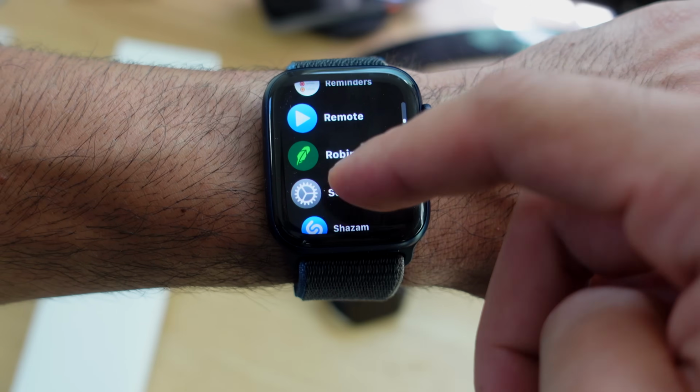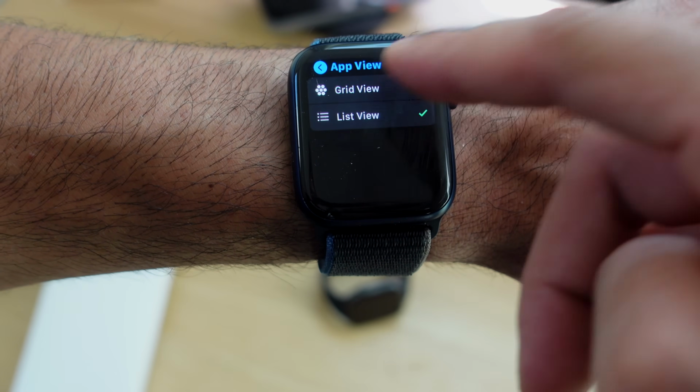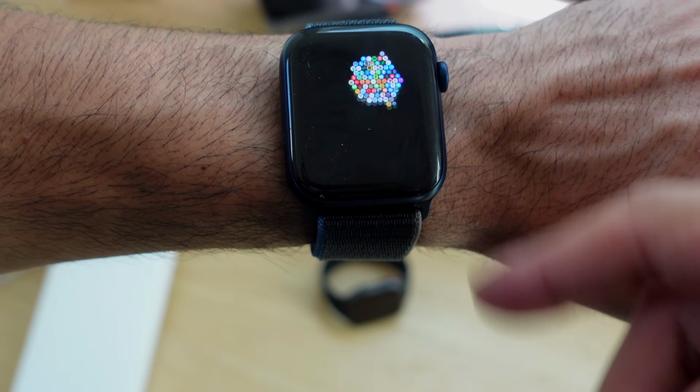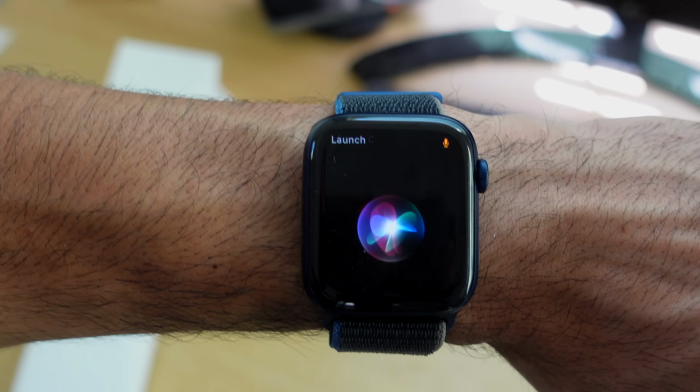To change from grid view to list view, go into settings, app view, and here's where you can select that. Having a hard time finding a certain app? Just ask Siri to launch it. It can also launch websites as well.